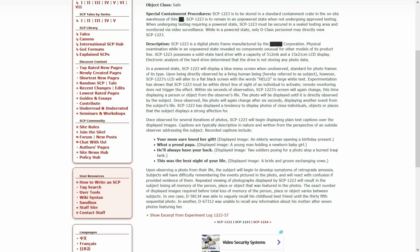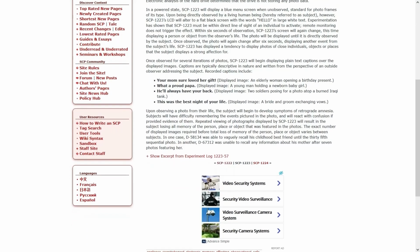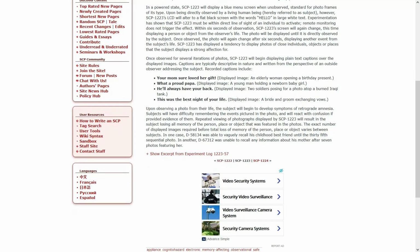Within 6 seconds of observation, the screen will again change, this time displaying a person or object from the observer's life. The photo will be displayed until it is again directly observed by the subject. Once observed, the photo will again change after 6 seconds, displaying another event from the subject's life. 1223 has displayed a tendency to display photos of close individuals, objects, or places that the subject displays a strong affection for. Once observed for several iterations of photos, 1223 will begin displaying plain text captions over the displayed images. Captions are typically descriptive in nature and written from the perspective of an outside observer addressing the subject.